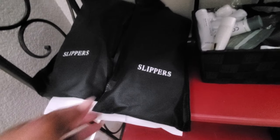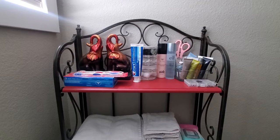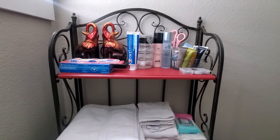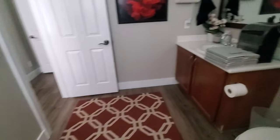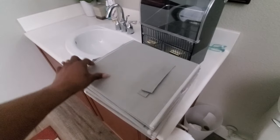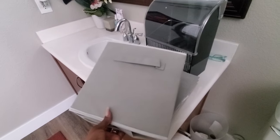Got some slippers, you know, that they give at the nicer hotels for you to take. I even have some slippers in here, and this is the laundry hamper. But I want to conceal this stuff a little bit neater. So what I decided I wanted to do was repurpose the little cubes that I had in my beauty room.